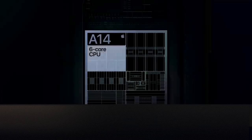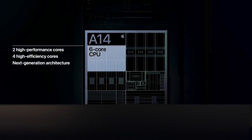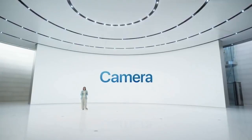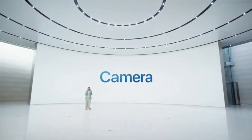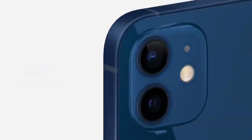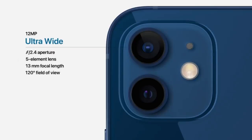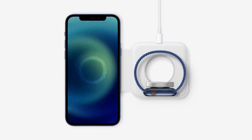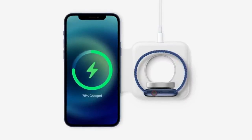The new 6-core CPU in A14 is the fastest CPU in any smartphone. In fact, it's up to 50% faster. A14 Bionic also combines with our cameras and powerful software to deliver the new dual camera system of iPhone 12. It has the ultra-wide camera that people love and use to take inspiring photos in creative ways. iPhone 12 also has a new wide camera with an f1.6 aperture, our fastest yet. We also developed the new MagSafe Duo charger for your iPhone and Apple Watch.